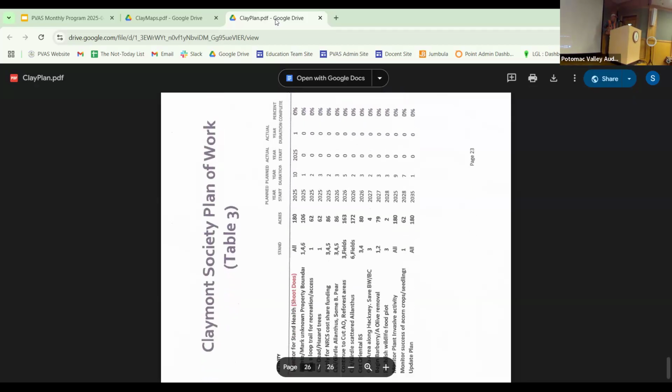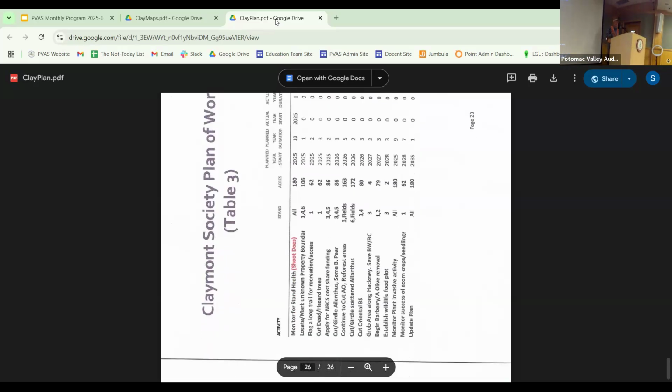There's your 10-year plan of work, so they're given a guide on what they can do on their 6 stands for the next 10 years. Just to kind of spell it out for them. This is what every forest landowner should have, some kind of a 10-year guide. If they're not gonna do all this other stuff, at least have something to guide you for 10 years, so you can make your forest a little healthier. And right now, Claymont's forest is not healthy, but it's not unusual for the rest of West Virginia, really.